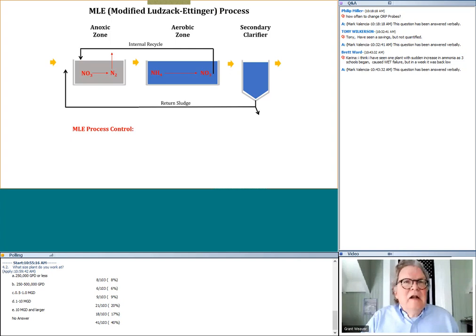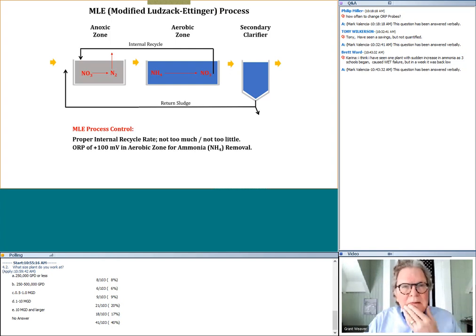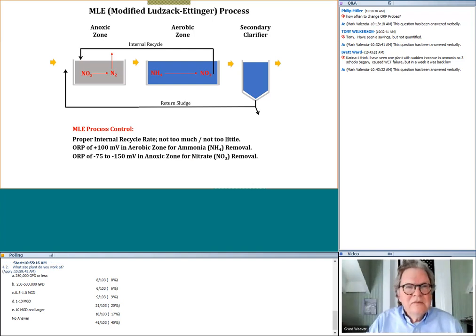Now, way too many facilities that have MLE have set their pump rate and walked away from it and not really monitored. I just want to spend a moment talking about why it's important to pump the right amount back. What we're trying to do is bring as many nitrates back into that pre-anoxic tank as we can possibly get in there without spoiling the environment. It's possible to pump so many nitrates back there that the high DO water they're in makes that anoxic tank too aerobic. So I like to use some process control tools, try to keep my aeration tank sufficiently aerobic, and keep my anoxic tank sufficiently oxygen deplete or anoxic. And I use the ORP to set some targets.